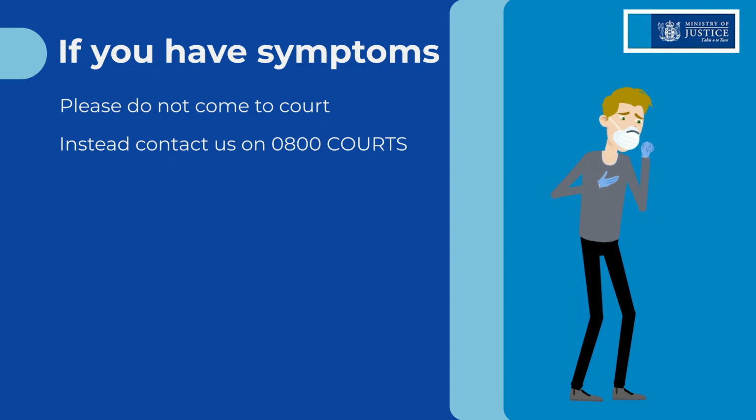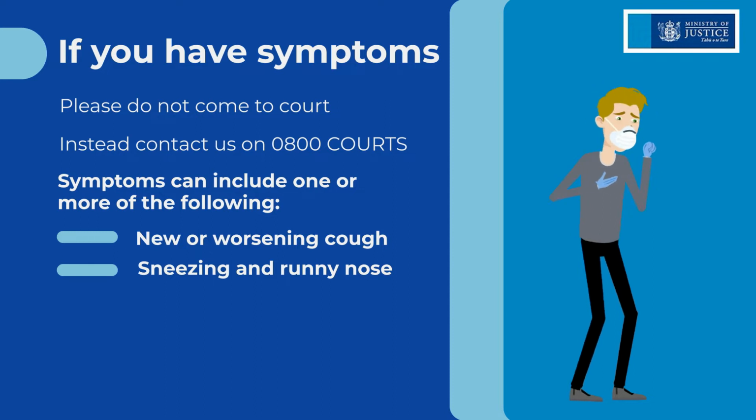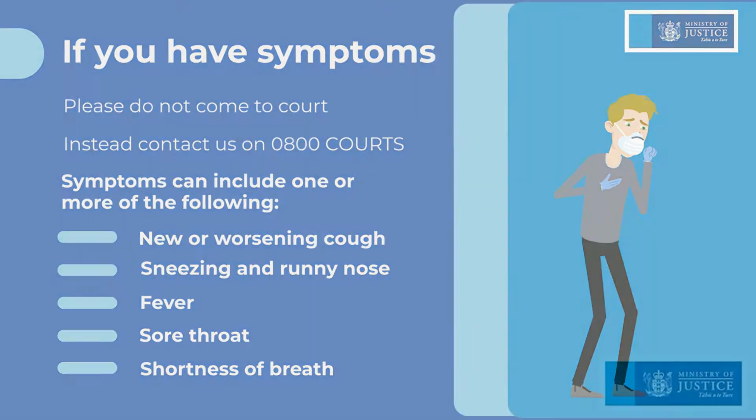To start, if you have symptoms, please do not come to court. Instead, contact us on 0800 Courts to discuss next steps. As a reminder, symptoms can include one or more of the following: a new or worsening cough, sneezing and a runny nose, fever, sore throat, and shortness of breath. Please see the Unite Against COVID-19 website for the most up-to-date advice.